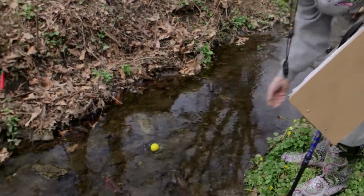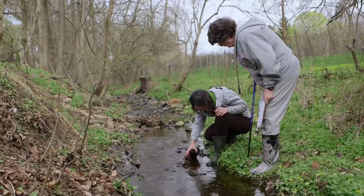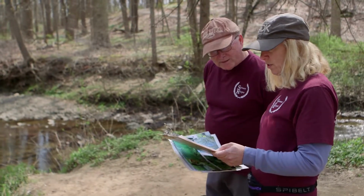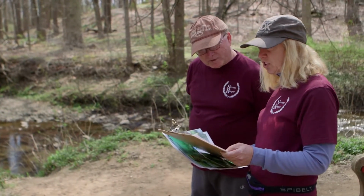You have certain things that you have to monitor, physical characteristics, just observing what kind of animals you see, what's the air temperature, what's the water temperature. Odor, normal. Normal stream bed color is brown. Brown.